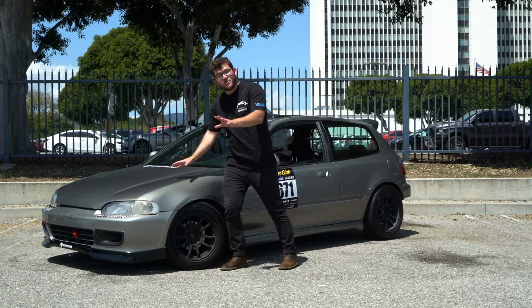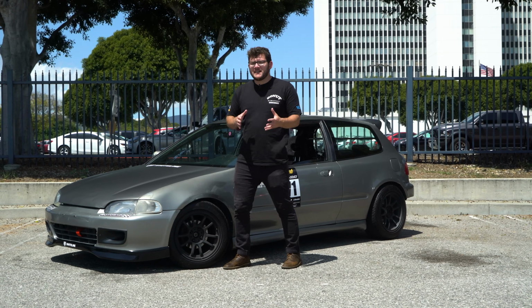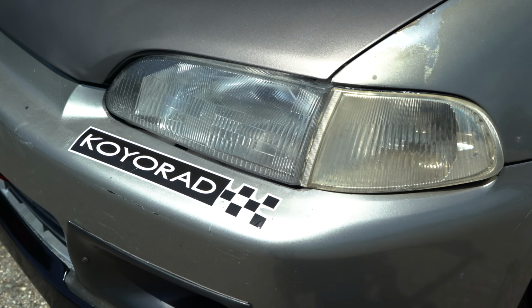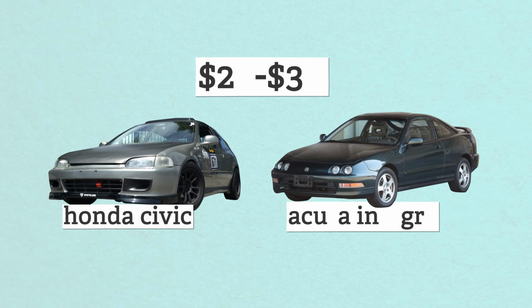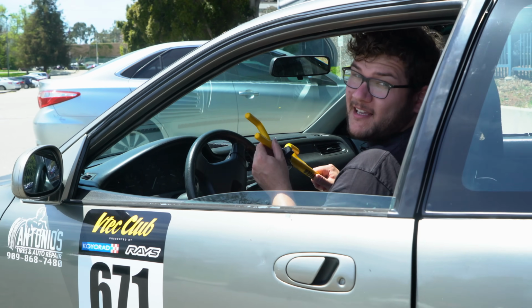The Civic. $2,000 to $3,000 is the land of the Honda Civic. At this price, the cars you're gonna find are gonna have pretty high mileage, but it's not hard to find some that have been really well maintained. Another good option in this price range is the Acura Integra. It's very similar, but looks a little cooler in my opinion. But you gotta be careful because Civics get stolen.